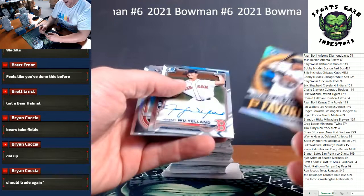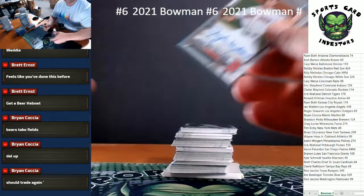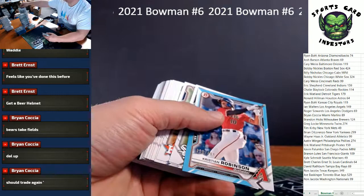Here he is again. Acid tablet. Jeremy Wu Yellen. Anytime you get two autos of a guy in a case, rip it up. It's like one in a trillion that he turns out good. Bobby Nichols. Should have one good auto coming. Casey Martin. Chrome. It's crazy. We stop on base chromes now, isn't it? Christian Robinson, 499.